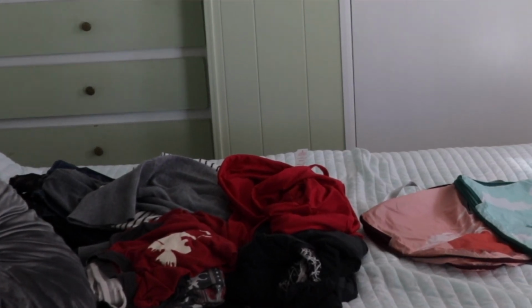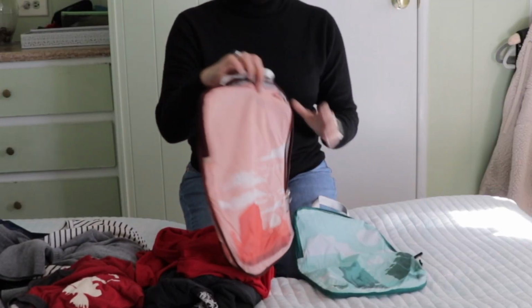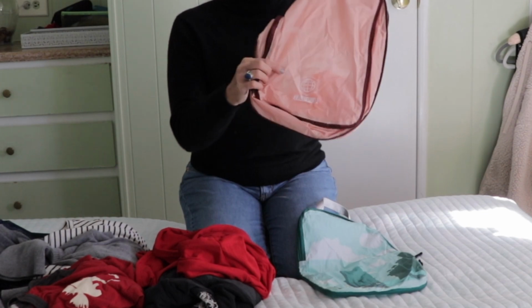To start the experiment, I gathered up some clothes. I decided to go ahead and pull the clothes that I'm going to be packing for my next adventure, which is to Asheville, North Carolina. And because it is the mountains in January, I am packing bulky winter clothes. Now I'm going to use all of the same clothes for each packing method, and I'm going to be packing them in my favorite compression cubes from Trip to Travel.